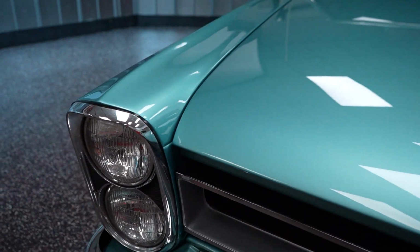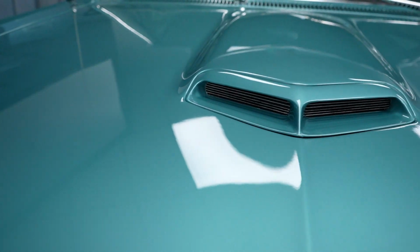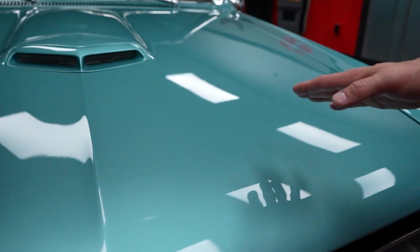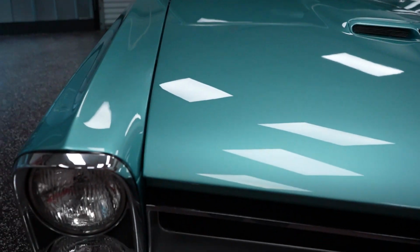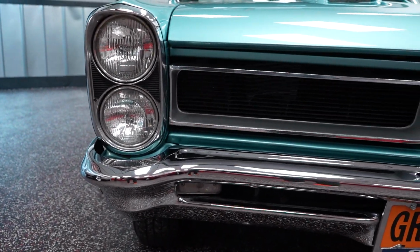So it did start life with the 389. It did start life as a 4-speed. Yeah, it is a 4-speed car still. The car started life burgundy with a center console, 4-speed shifter, and the black interior that we're going to see here momentarily. Start with the paint.